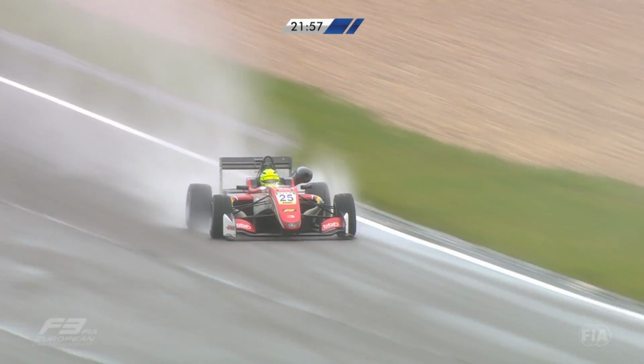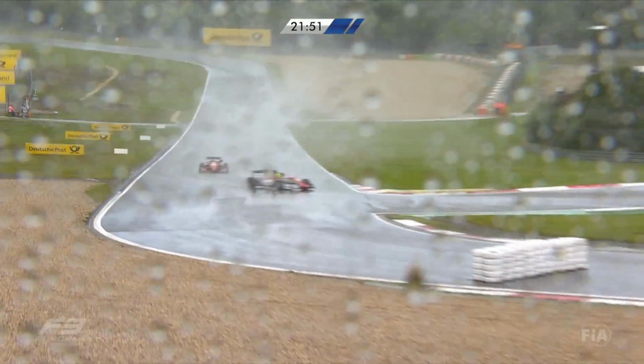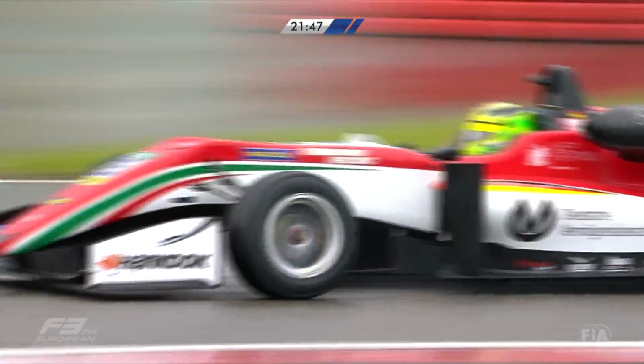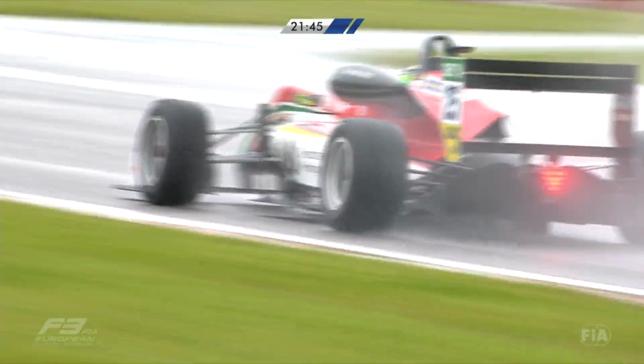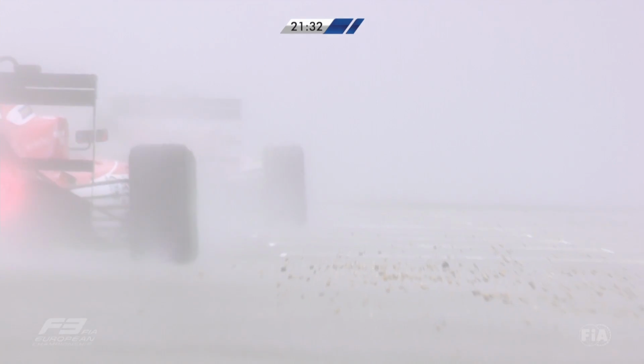So Mick Schumacher then, in the number 25 car, heads towards the NGK chicane. And a surprising amount of curbs, given how technical and how sophisticated these FIA Formula 3 European Championship cars are. You lot, you're not easy on the curbs, are you? You do take quite a lot. Yeah, when you use the wet line, it helps you a little bit to rotate the car.